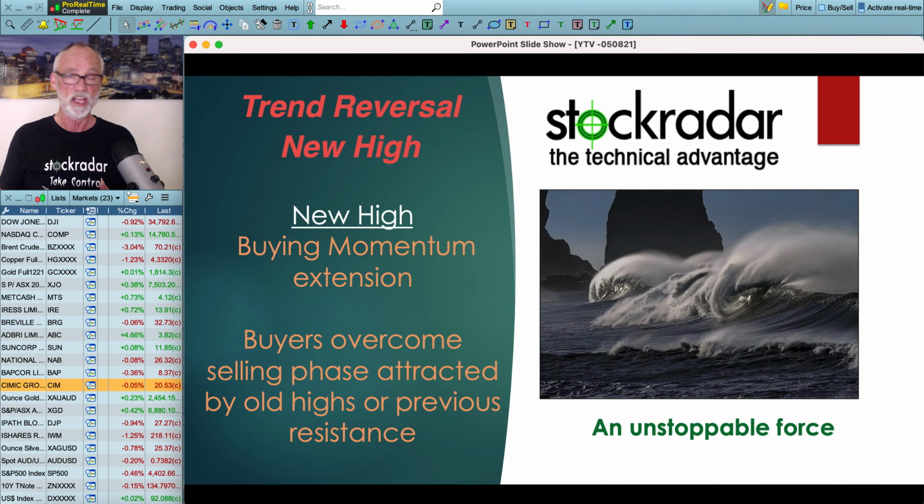The new high is really buying a momentum extension. We often get markets that trend higher, and we might get stopped out, or we may not get stopped out and the market might go sideways for a bit. So what we're looking for is a break of a new high or an old high, and that often triggers a new momentum shift. An all-time high is the best you can possibly get, because an all-time high is a real shift in momentum.